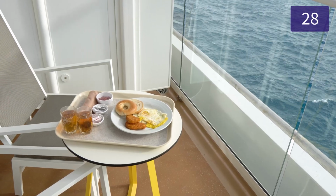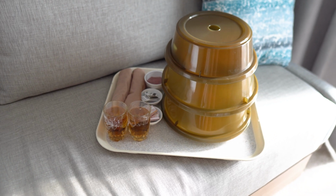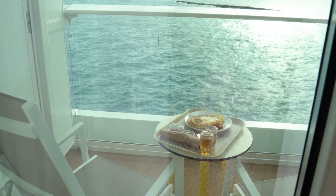Number 28, try room service for breakfast. Continental breakfast room service is usually complimentary. Having room service bring you breakfast is a peaceful way to start your day, sitting out on the balcony sipping coffee.